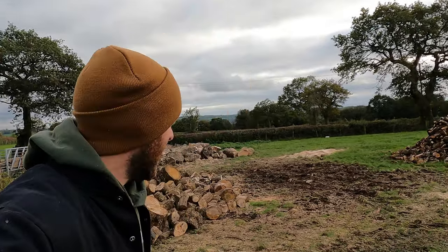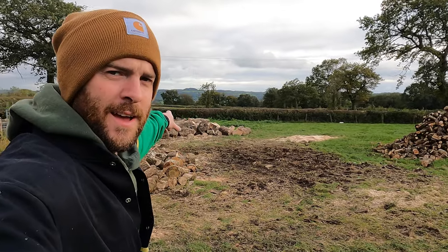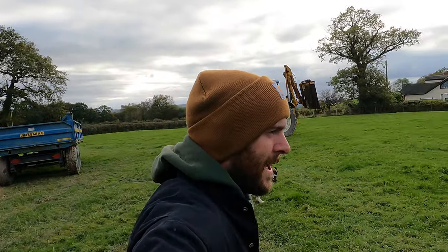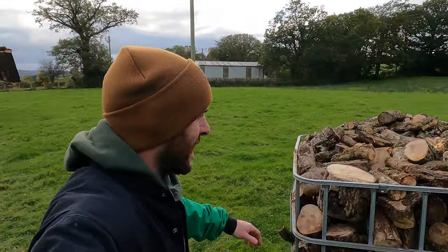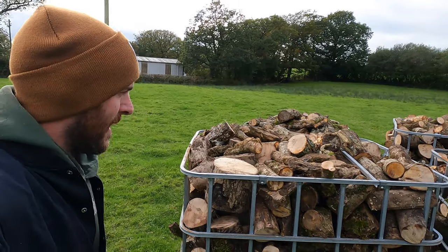Well, that's it, all finished. And the guys made quick work of that job. Lovely piles, big stuff. Back there, I'll bring the wood splitter in in the next couple of days. And up here, I had 5 whole IBC crates, and we filled that as well.